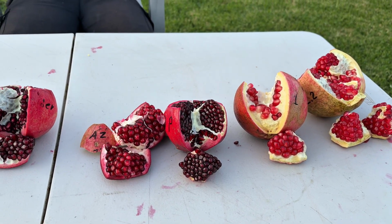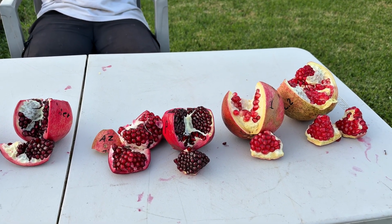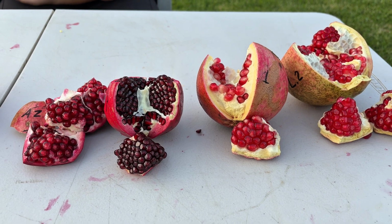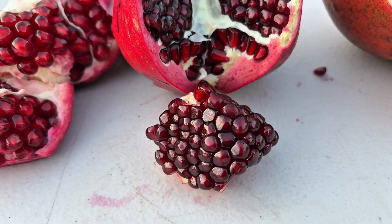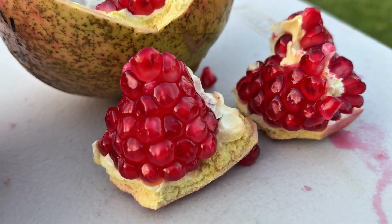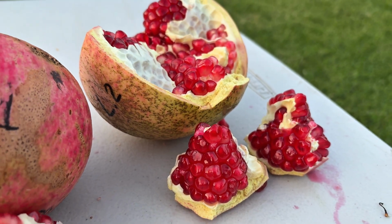All right, guys. So that's the lineup here. It's getting a bit late now. The sun has begun to set, so I've got to be quick. Okay, so from right to left, you have the Lebanese number 2. The first one is number 2. This one here, you can see the color. It's a very rosy color. A light red to rosy sort of color.